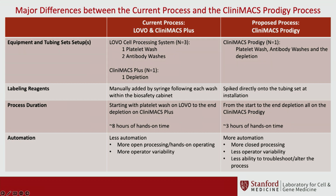As for labeling reagents that are utilized within this depletion process, the current protocol requires operators to manually add each reagent vial via syringe and needle between each wash on the Lovo within a biosafety cabinet. When using the Prodigy, these glass vials can actually be directly spiked onto the tubing set upon installation, and then the proper valves will automatically open to add these reagents on the predetermined steps.